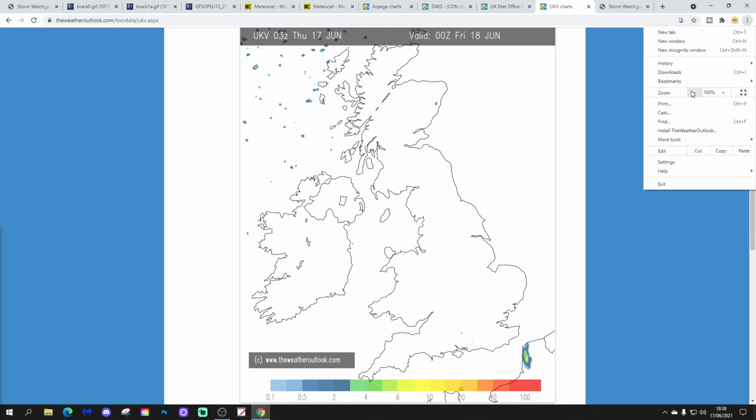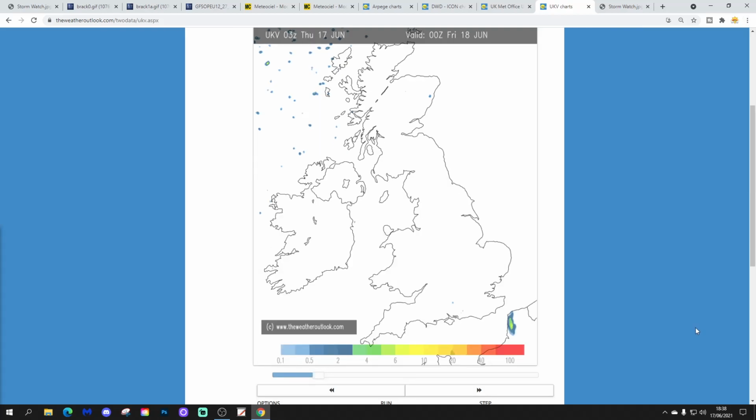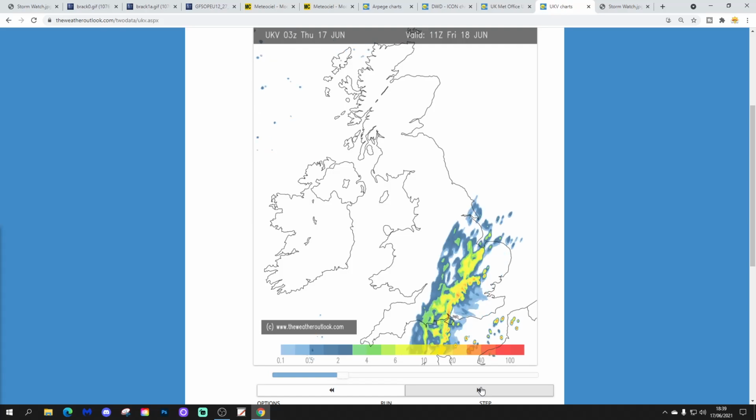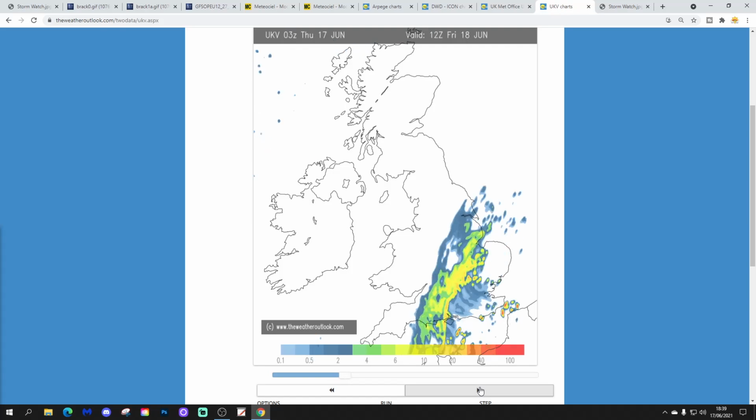And then finally, we have got UKV, which again is another UK Met Office product. This is a high-res model from the UK Met. Things looking rather quieter across the country at midnight. Let's go through, see what happens. 3 AM, 4 AM, 5 AM. Heavy showers, maybe with thunder beginning to arrive in the south. And then through breakfast time, those heavy showers pushing northwards. This is further north and west as well.